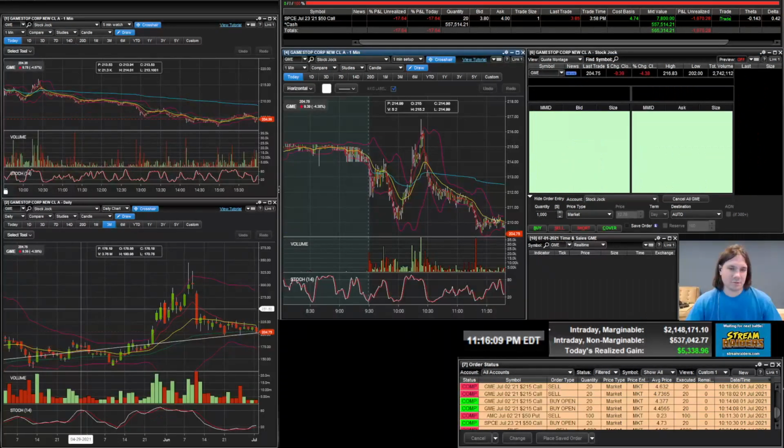RIG. So this next trade was on GME. This is where I started to turn things around on the day. In fact, I think GME was my only green trade. I think I had 2 trades on GME, and I think they both were very green. And everything else today, in the morning, was red.